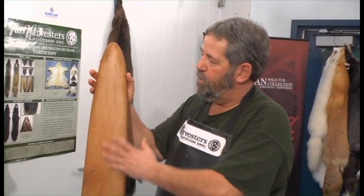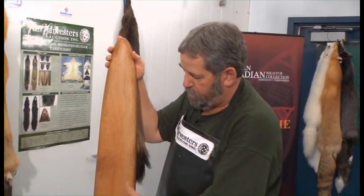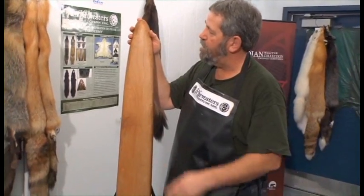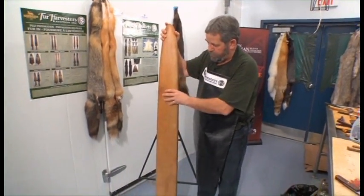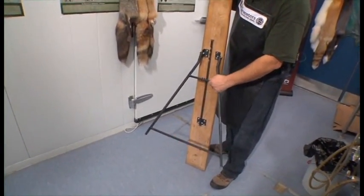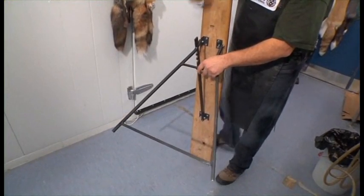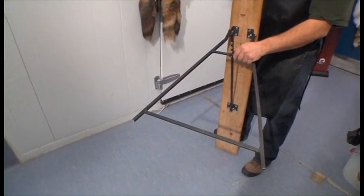Okay, so now we're going to just show you another tool that we use. This is the fleshing beam, and we're going to show you how to flesh the beaver on this later on. But it's made out of a chunk of hardwood, and it's molded into this shape. And on the other side here we have a bracket, and it's an adjustable bracket. So that slips in. You can slip it into any notch. You want it higher or lower.